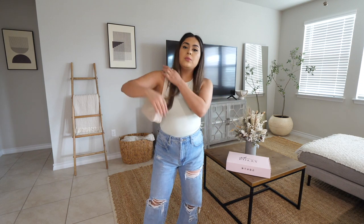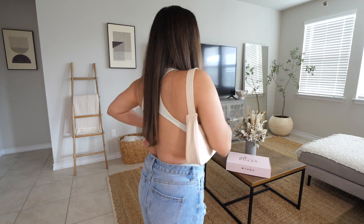So I want to show you how I would style it completely. I would put a shoulder bag on. I feel like this looks really good. I feel like I have a lot of nude, pastel colors going on, and I'm liking it. Also, this is what the bodysuit looks like from the back.